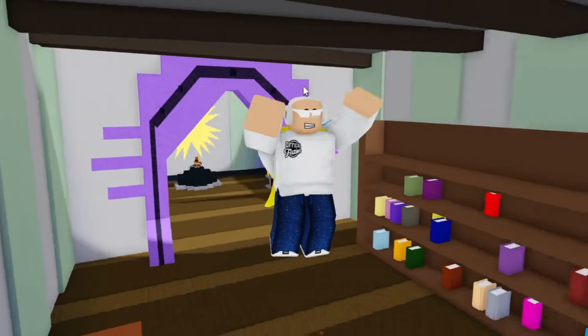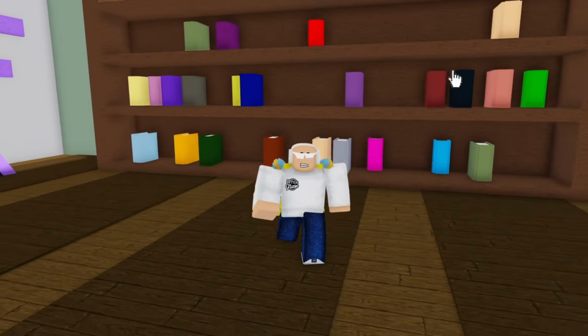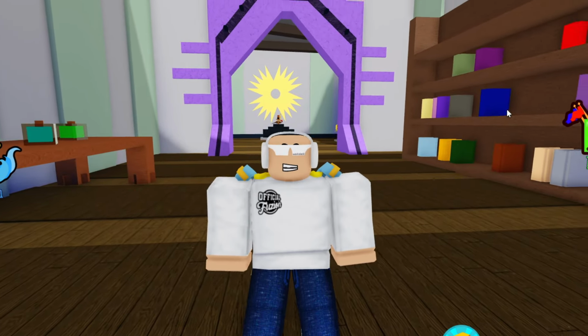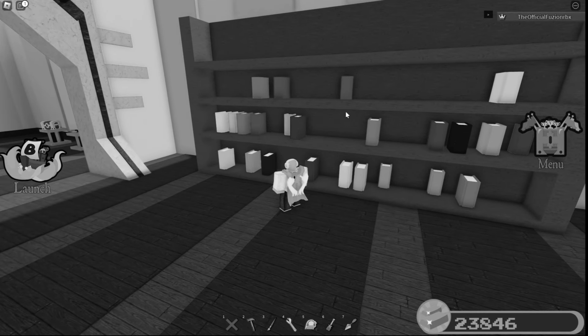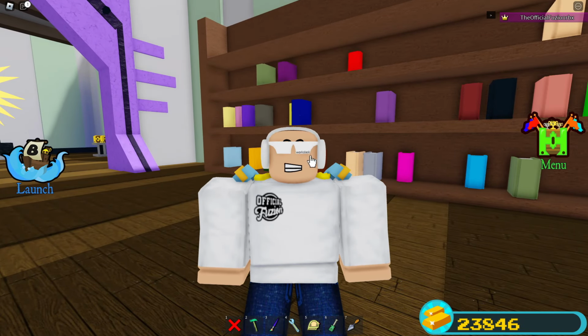A couple years ago, they actually ended up changing some of the book colors on the bookshelf. Now, why in the world would they do this? Who knows? Obviously, it's got to have been for something, because there's no way they randomly just thought, for this next update, we're just gonna change a few book colors on the bookshelf and call it good. There's gotta be something behind it, and I think there still may be.